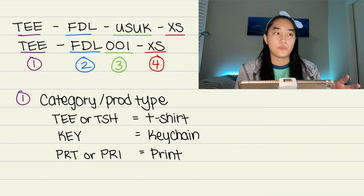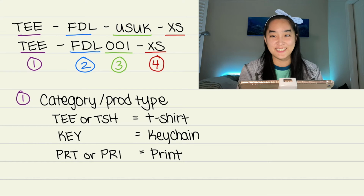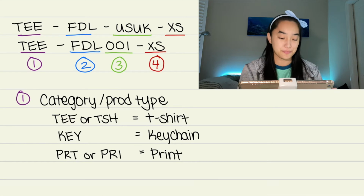It depends on what is easier for you to remember and read. A lot of people, just for consistency, will probably just take the first 3 letters. That's probably the best way to do it. So for t-shirts, you do TSH. I did T because I just remember it better that way. So that's like a personal thing for me.